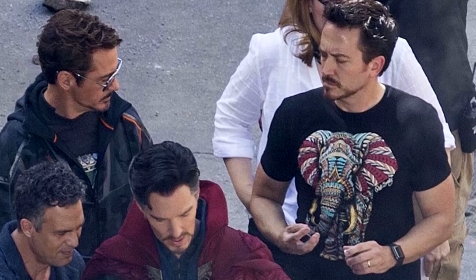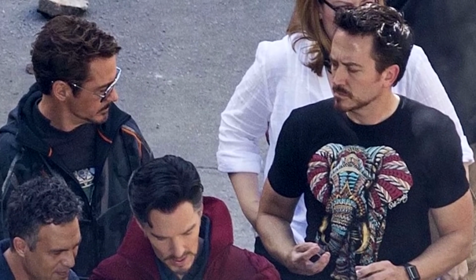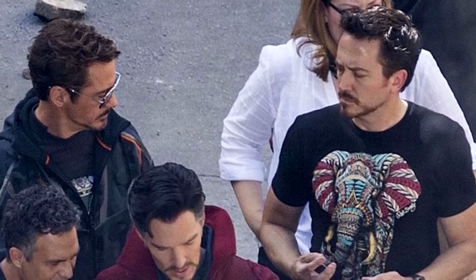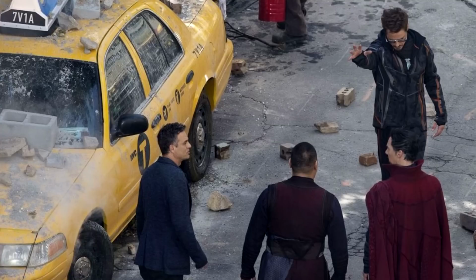And here we also see Robert Downey Jr. and his stunt double, which could mean that something bad happens to RDJ without his suit. Maybe Strange thinks that he's a threat and needs to push him too. Either way, I'm sure that's short-lived because soon after we can see Stark calling for his suit and getting ready for battle.